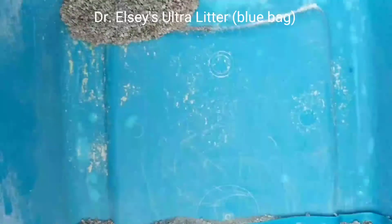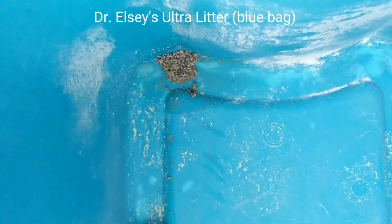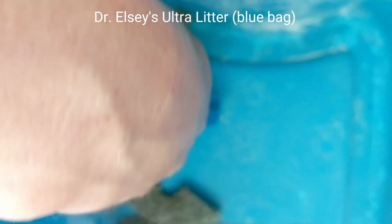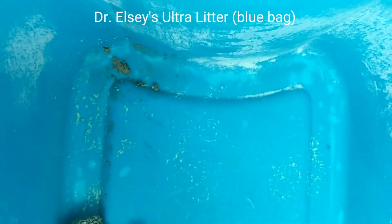Now, I don't want to give a false impression that Dr. ELSEY'S is immune to sticking, because sometimes it does. Sometimes it will stick and leave wetness behind, as shown here.